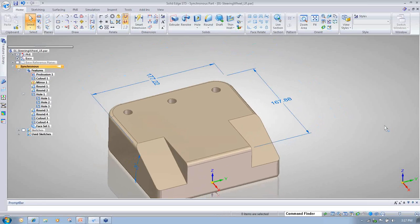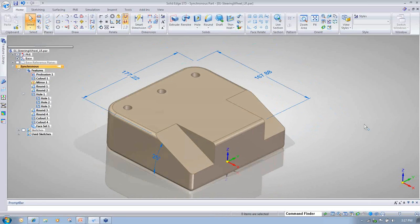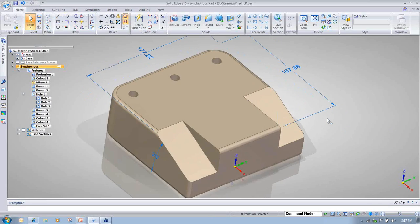Okay, so now you can see, hopefully, a little bit of the live rules: how we can filter them, how we can set them up, toggle them on and off, and then use that to support our current edits in the synchronous environment.